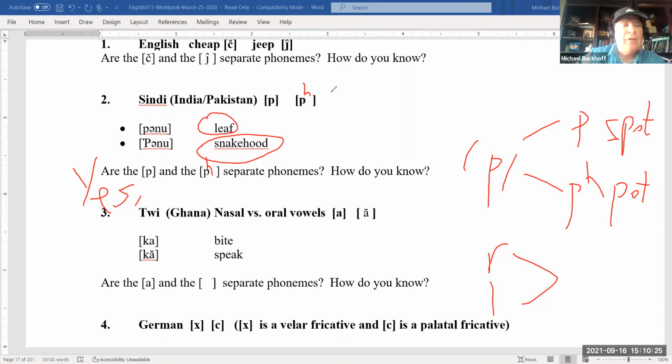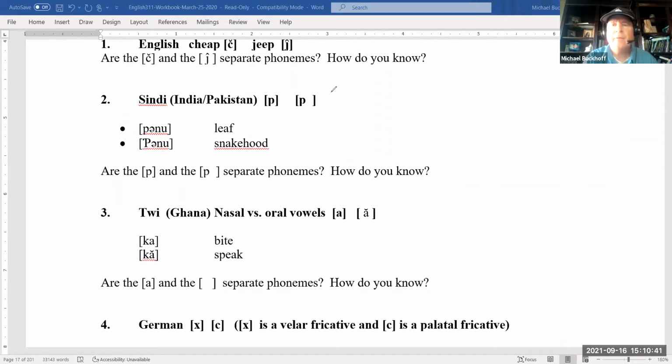So in this case, we'd say yes. In Sindhi, the P and aspirated P are separate phonemes because the meaning changes in the word when you substitute the one sound for the other. That's what you would say with that. I think that's it. There it is. So that's just a little bit of phonology going on there.